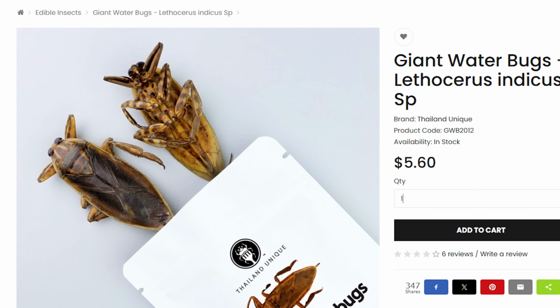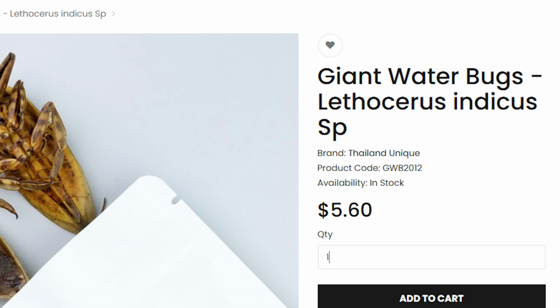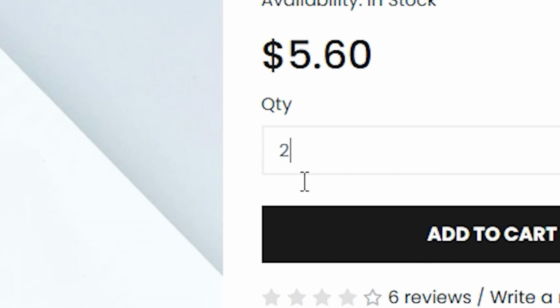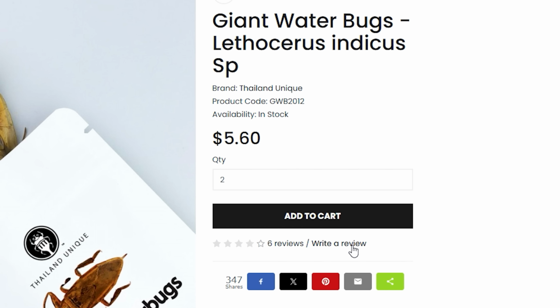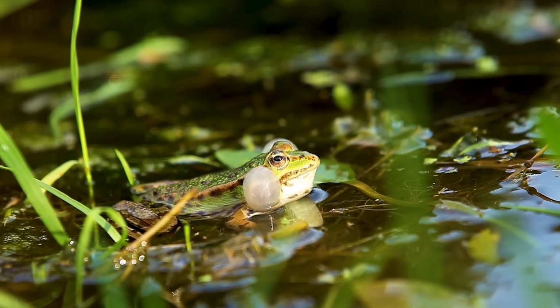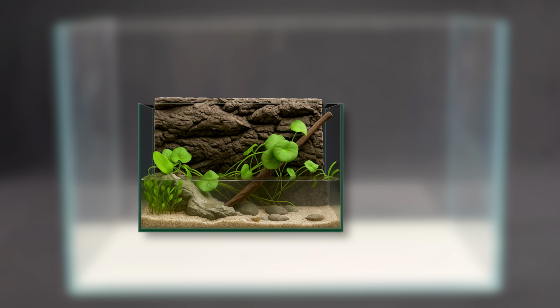But I was curious. Not long after, I found a website selling giant water bugs for only $5.60 each, so I decided to order a pair, giving them a companion and allowing me to explore more about these strange creatures. These giant water bugs naturally live in ponds and lakes, so I prepared a tank that mimics their natural habitat using a biotope style.